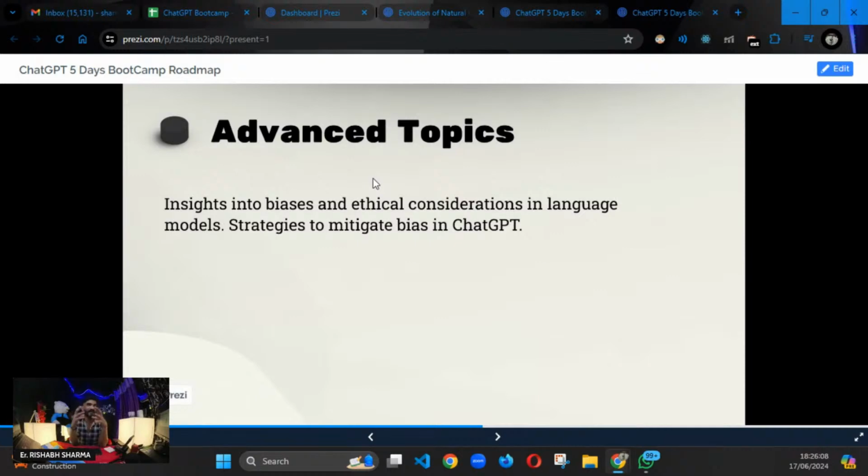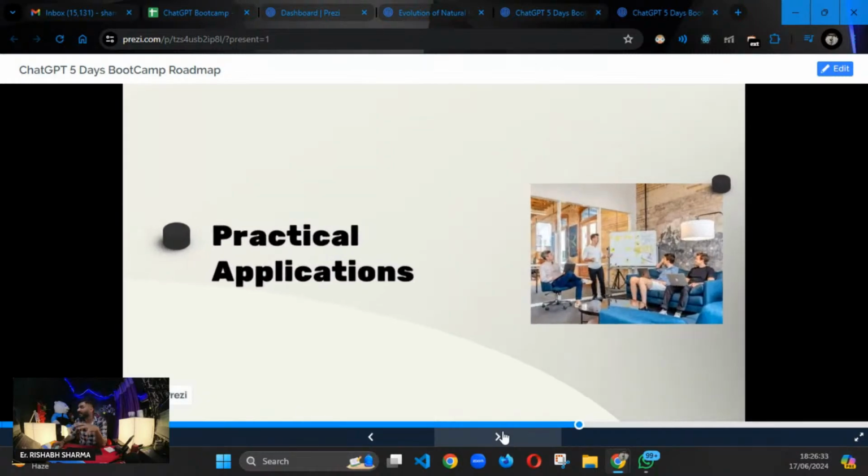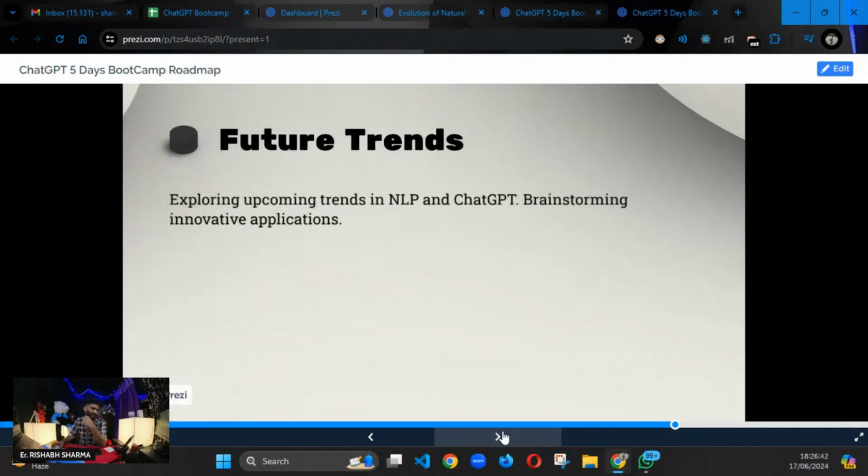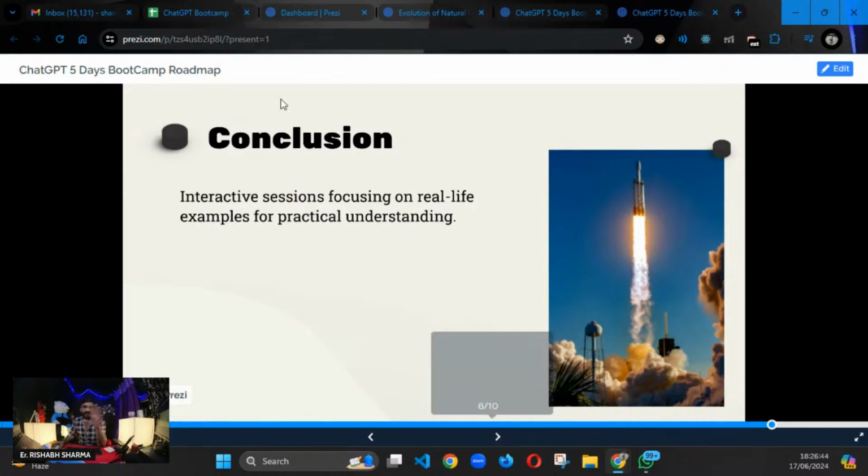Also, there would be some advanced topics, as you can see over here, like modeling. We can see what types of modeling we have, the strategies to mitigate the bias. Do you understand the bias? We can see how biasing works in ChatGPT and all those things. So basically, it's a bit of an advanced thing that we are also going to cover in this session. And then yes, practical applications afterwards, some practical applications of ChatGPT and prompt engineering, and then of course the future trends. So this would be the basic strategy that we are going to follow.